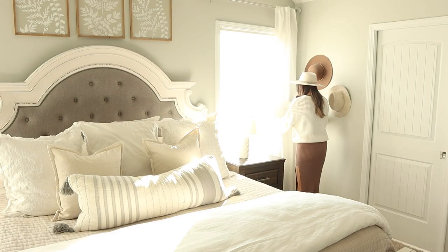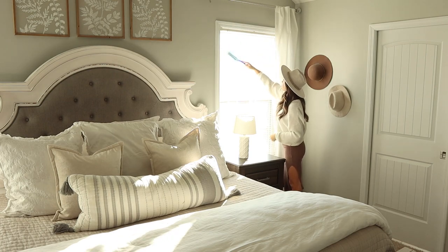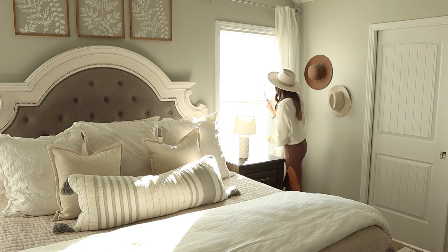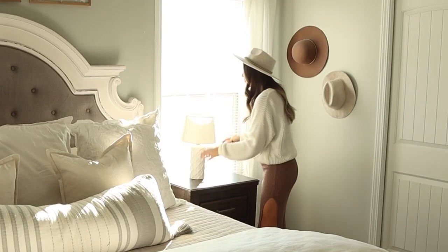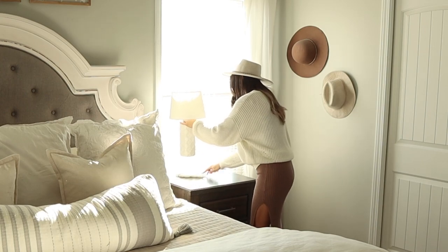Now I'm taking my Swiffer duster and I'm just going to quickly dust everything off. The blinds always get really dusty in our bedroom because the vents are right underneath it. So I'm going to give those a quick wipe down, as well as the nightstands, and just clean everything before I redecorate.